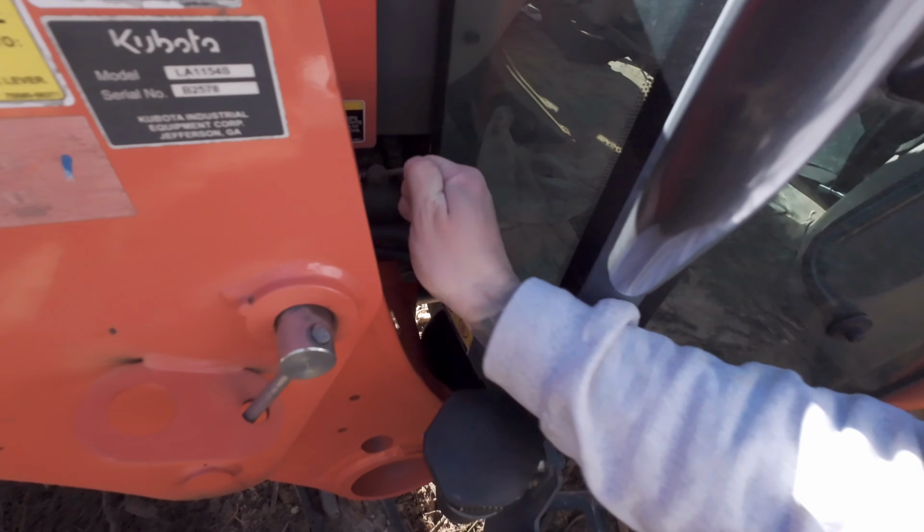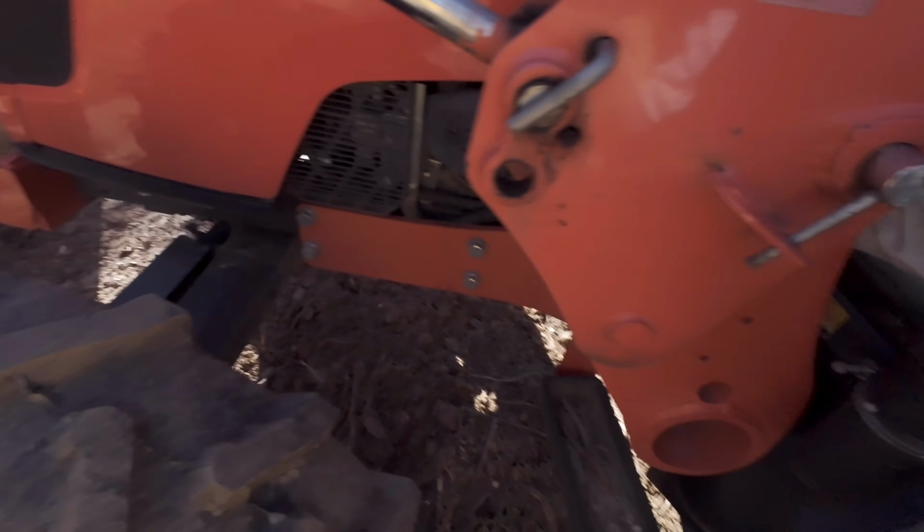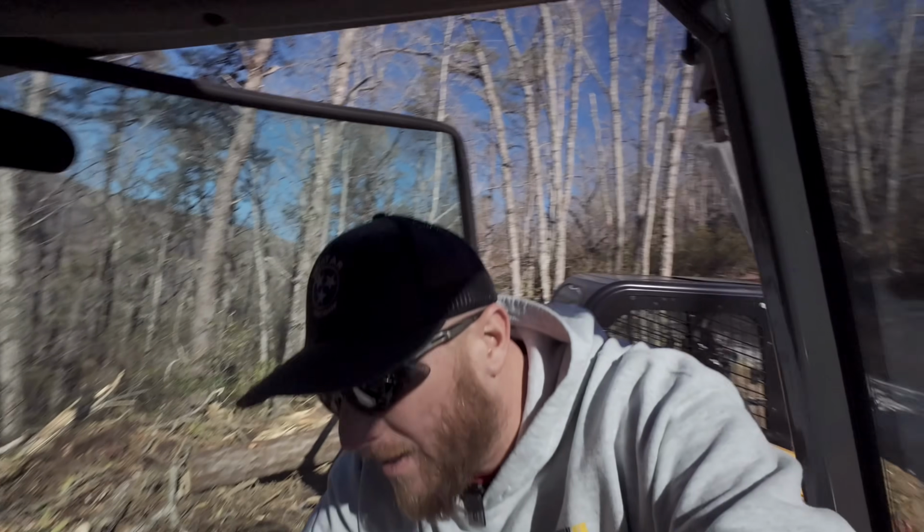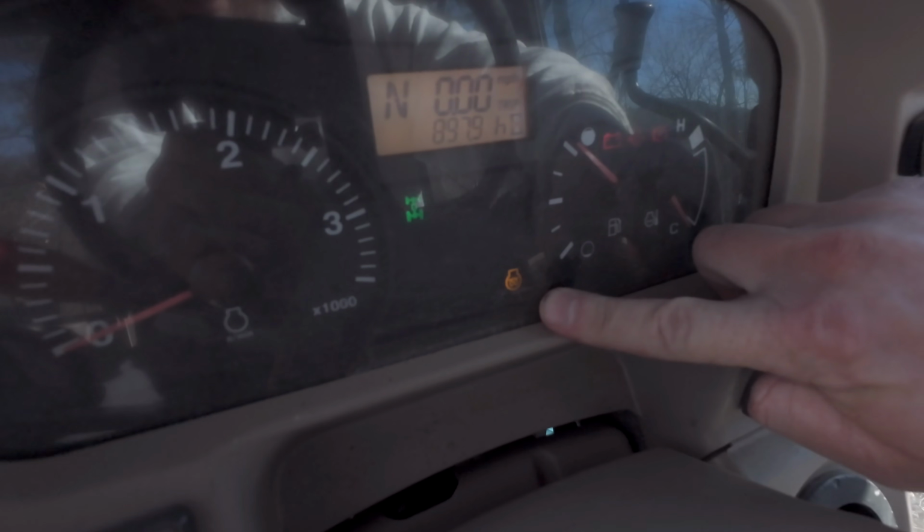Oil's good. We go ahead and get the old Kubota warming up so we can slick this road up. Preheat. I don't know how well this one's going to start. I don't think I've got fuel additive in this one. Start it right up.